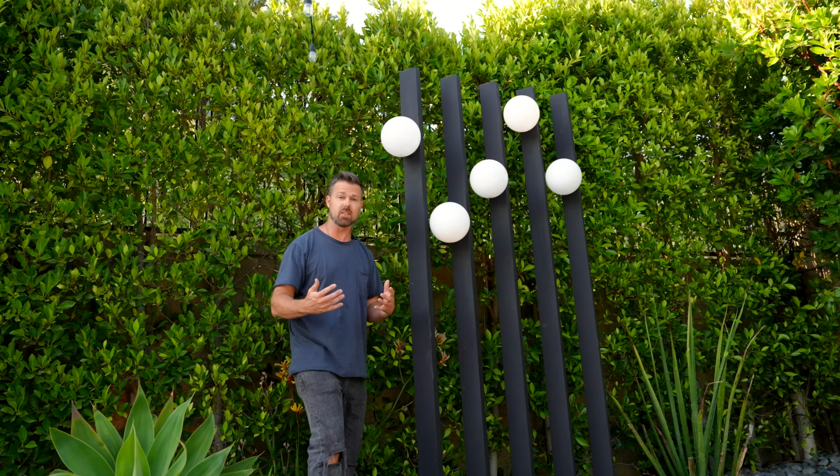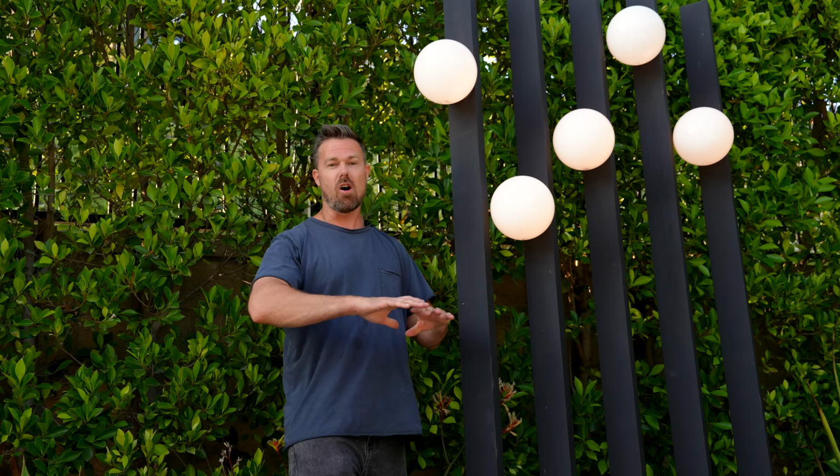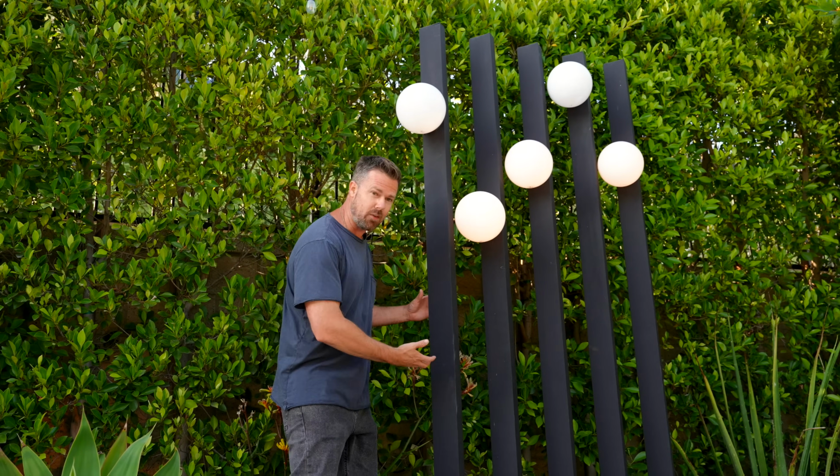All we did and had the contractor do is that, because we work with a lot of incredible contractors, by the way. A lot of people ask, do you guys build your own stuff? No, we design, and then we have a network all over the US that build incredible features in yards like this one.